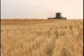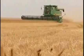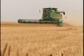Well, we're cutting a little hard-red winter wheat in the Oklahoma Panhandle. Cloudy, overcast. We normally have about 10% humidity during wheat harvest, and we had 98% this morning. It's rare that we have that kind of humidity here during wheat harvest, but every year is different. This year we happen to have it.